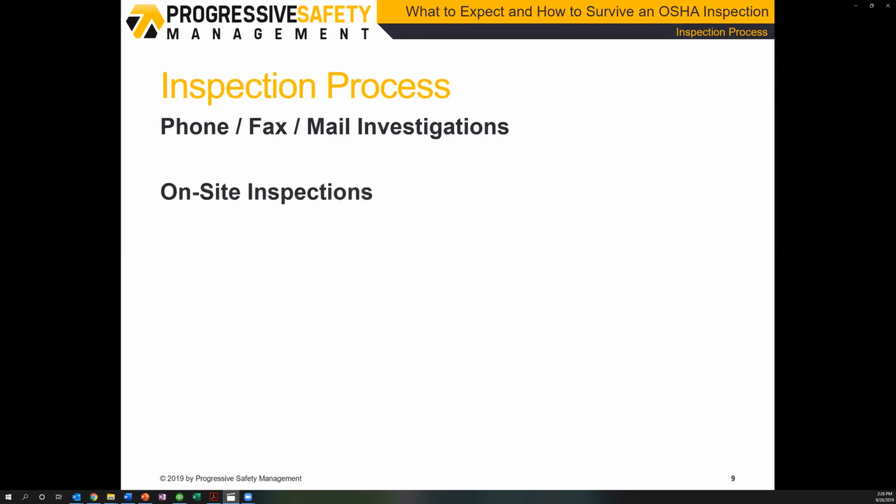The second one is the on-site inspection, and that's the one we want to focus on for today. During that process, OSHA is going to prepare. This is a really important piece for us to know: OSHA knows they're going to come inspect you before you do. So what are they doing? They're going to prepare. They're not just going to show up and ask, oh hey, what is it that you do here? They're doing all the research.